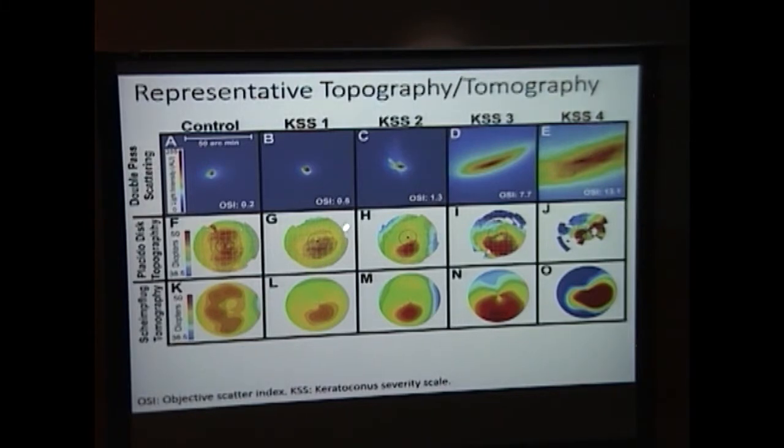Similarly, when we look at KSS grades 1 through 4, we can see an increasing amount of steepening as evidenced by topography, and as is common in large corneal aberrations, topography isn't terribly good at picking it up. However, this is picked up by tomography. You can see that these inferior steepening patterns in KSS1 and KSS2 progress to even greater amounts of inferior steepening in KSS grades 3 and 4.